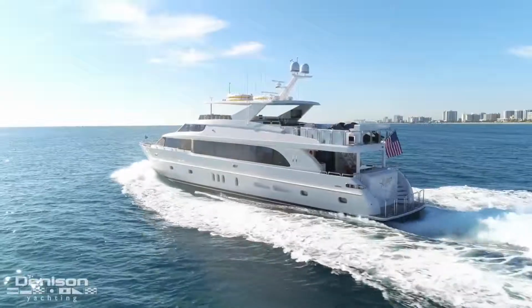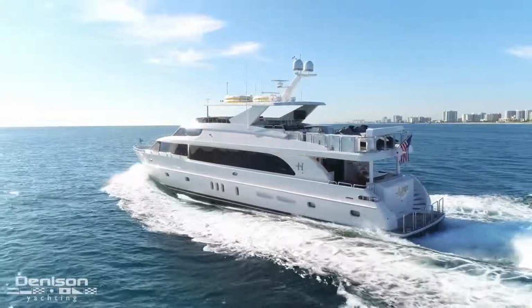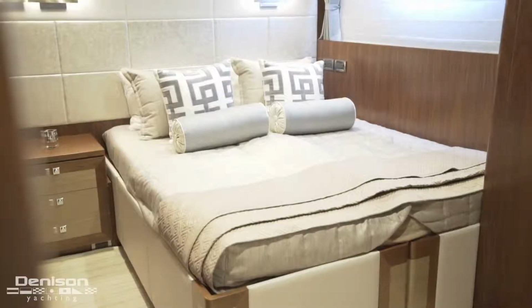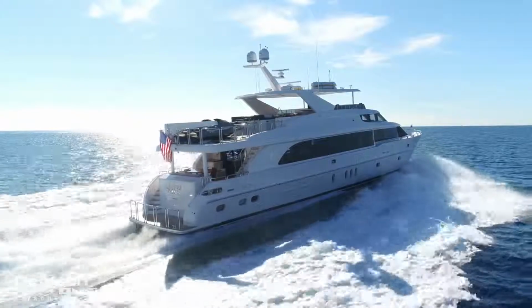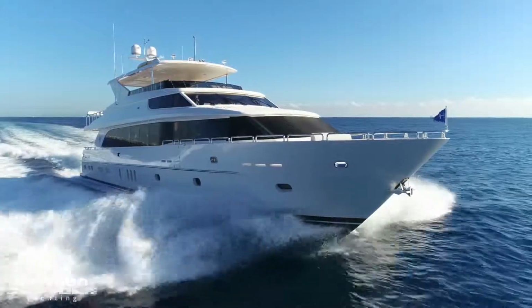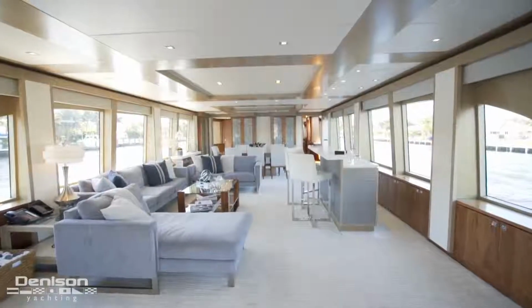MB3 is Hargrave's latest launch, being delivered in 2018. She's a 4-cabin layout, sleeping 8 guests. What you're going to notice on board MB3, and this is a feature that I truly think sets Hargrave apart from other 100-footers, is going to be the interior volume.